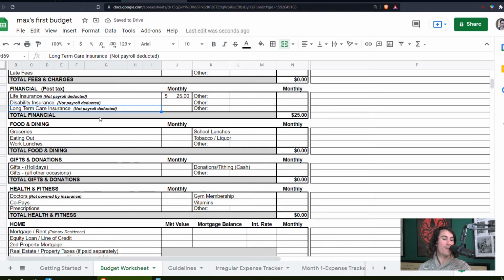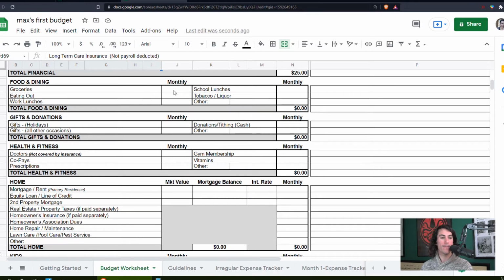Disability, long-term care insurance, again, these are not payroll deducted. So if you have any disability insurance or any long-term care or any supplemental insurance that comes out of your paycheck through your employer, you do not add that here. That's for another place. Food and dining, let's use simple numbers.